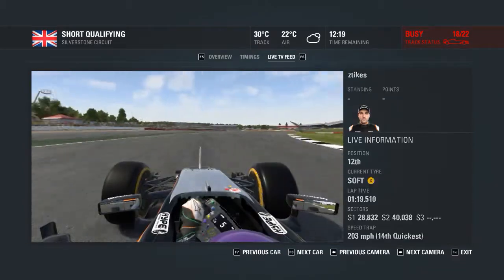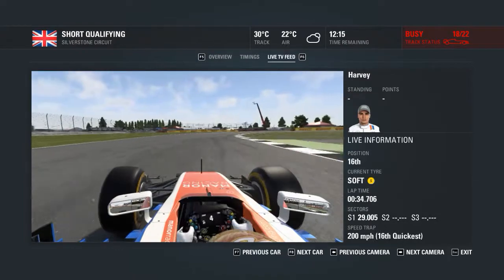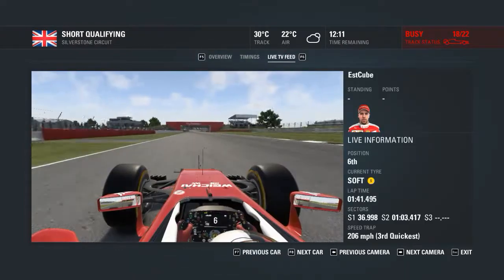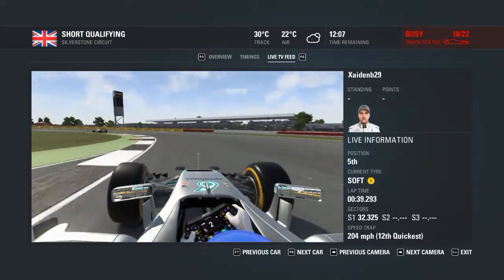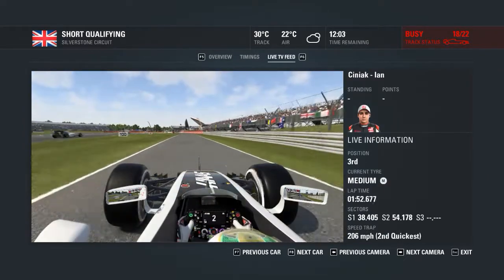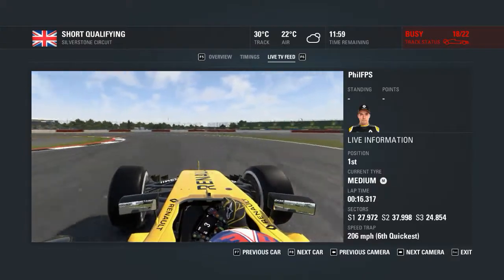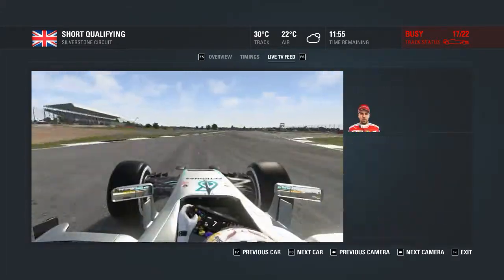We'll go over now to the next cameras. Oh, Z-Tech's running very wide there. Let's go a bit further up the grid, see if anybody's on a decent lap. S-Cube, that's definitely not a decent lap. Aiden, not a decent lap. Enigma in the pits. Ian in the pits. Skillets in the pits. Phil isn't in the pits. I thought he might be, but it looks like a fairly calm lap from him.